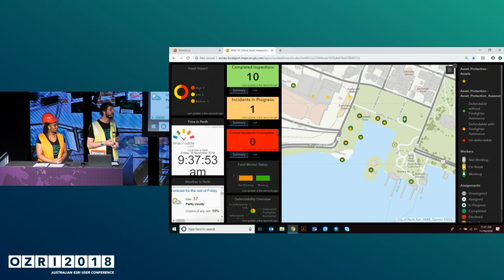I can see how many incidents are in progress by the orange box. And below that, I can see how many critical jobs or how many critical structural triages are still outstanding. I have a breakdown below that of how many field officers are actually active in the field and how many are inactive. They might be off shift or potentially asleep under a tree.